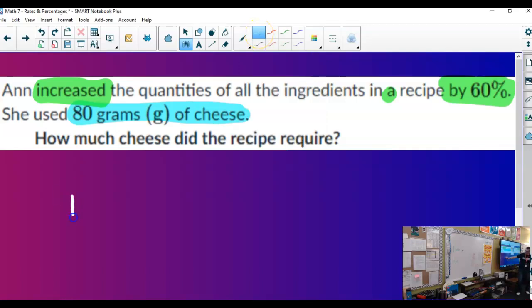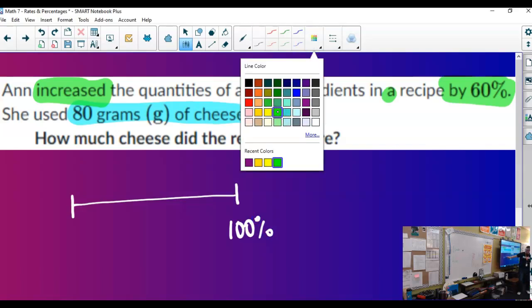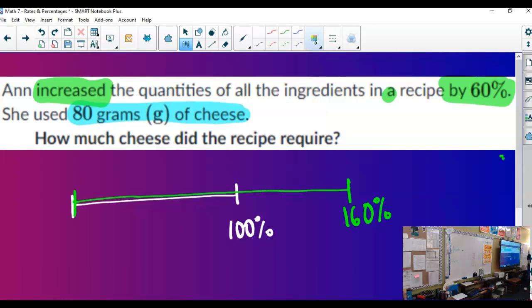So guys, if I set up my number line thing, here's 100%. Anne is saying, forget about your 100%, I'm going to add how much extra? 60 extra percent. So what percent is she at now? 160%. She's at 160% of what the recipe wanted her to use. So we got this drawn on our paper. I'm waiting to see some pencils move. So her 160%. How much was her 160%?